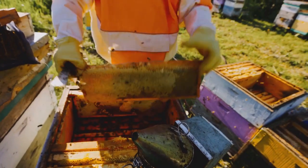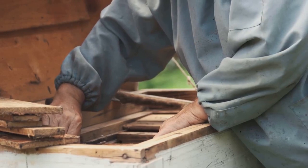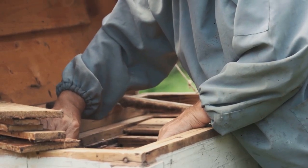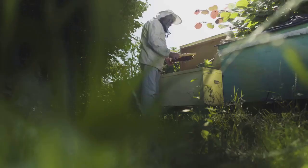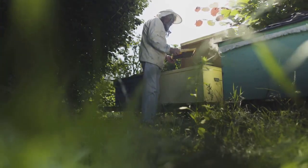It's more than just a garden. It's an act of conservation, a personal commitment to our planet's biodiversity. So take the leap. Remember, every garden counts. Start your bee-friendly garden today and become a part of this important movement.